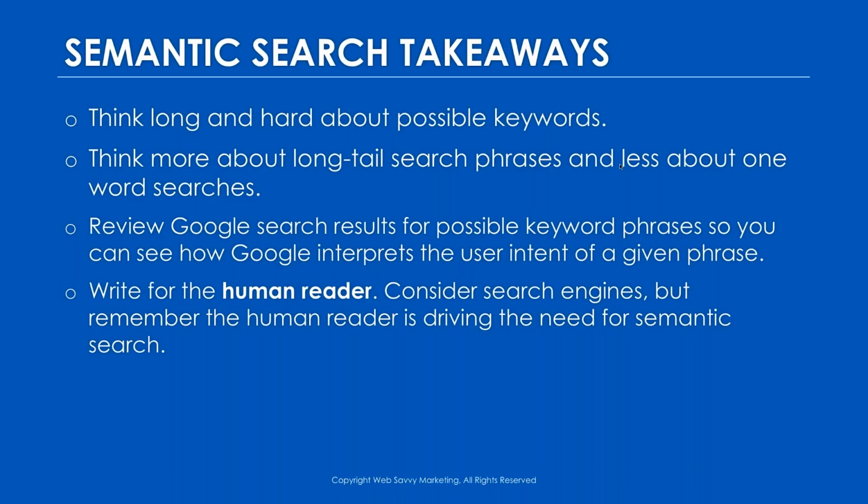I want you to think long and hard about those long tail search phrases. Veer towards those and away from one-word searches or even two-word searches because they don't work well with semantic search, because it's difficult for the search engines and particularly Google to figure out that user intent.